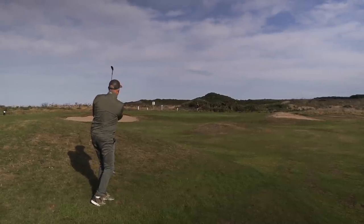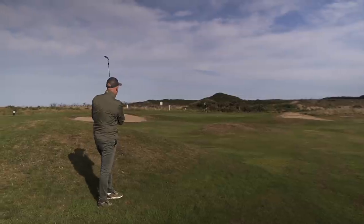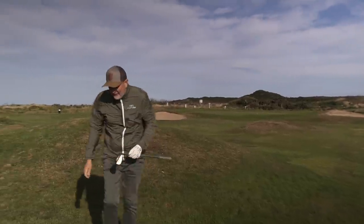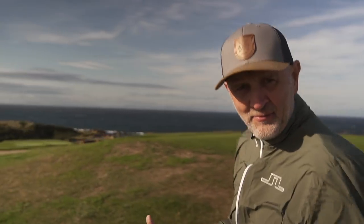Needs a firm bounce. And again, and again. Ah, do you know what? We'll take that for birdie, I think. Why, the signature hole is the Pre-sack. I think that's the way you say it anyway.